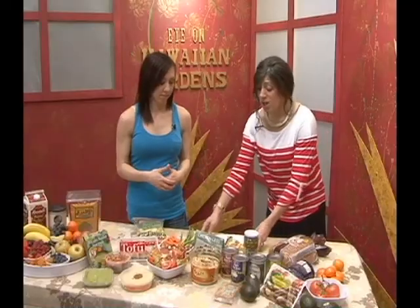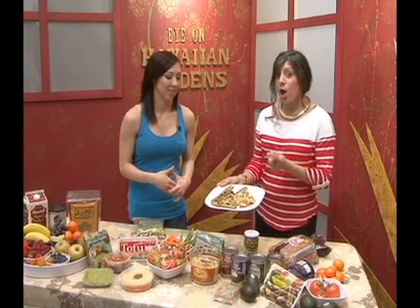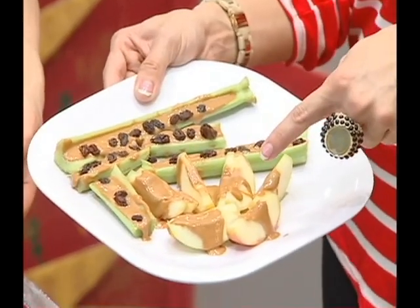Another great thing is to think about snacks on the go and bringing your lunch along. We want to give you some ideas that are quick and easy when you're in a rush. So we've prepared some things. We have apple slices here with peanut butter, or even what we call an ant on a log. Your kids will even love this. It's celery, or you could do some type of whole grain pita bread with peanut butter and raisins on top.